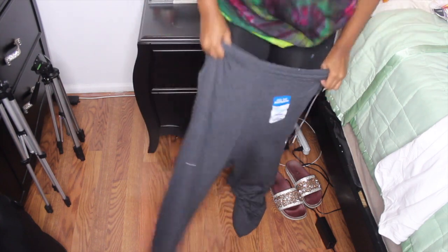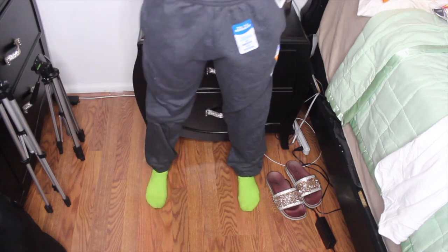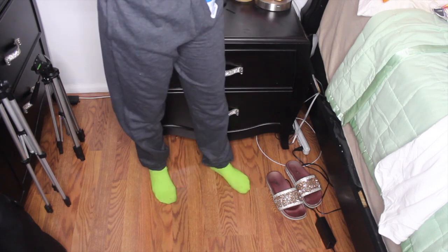So I have these in this color, and I have them in gray, and these are a medium. I didn't want to get a small, and they're actually dark gray because most people have light gray sweatpants, but I needed some dark gray sweatpants. And these mediums are really big, but like I said, I needed some cozy wear, so these are actually super cute. I love them.